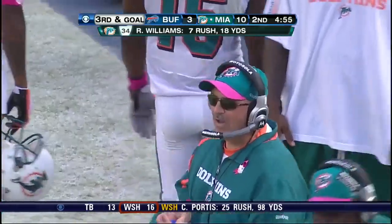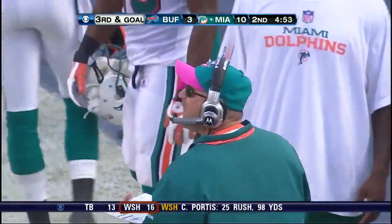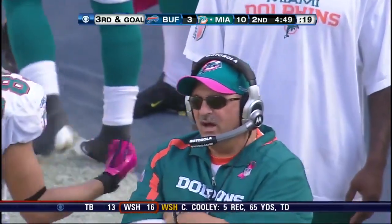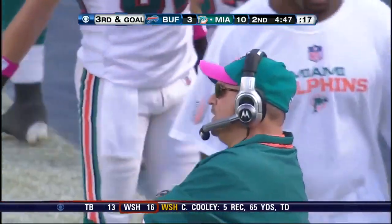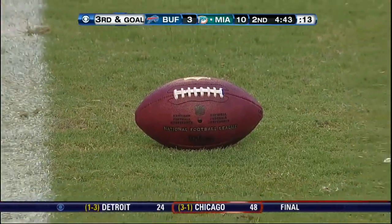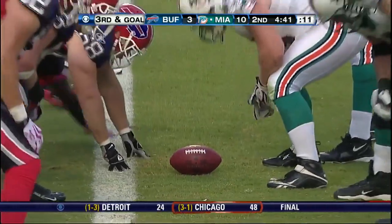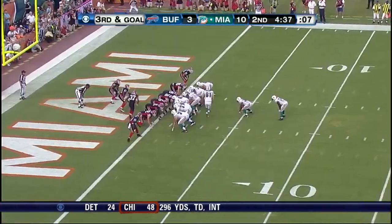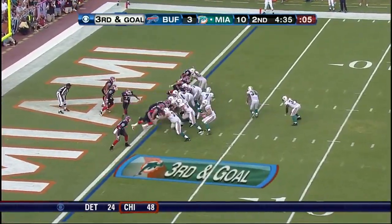Remember, it was in this position last week against San Diego in their base offensive package where the exchange from Pennington to Brown resulted in a fumble, squandered opportunities in the red zone. Tony Sparano has said it. We've got to be able to capitalize on these opportunities. 3rd down, got to come with the power. Garner comes in as the tackle-eligible, 3rd and goal at the 1.